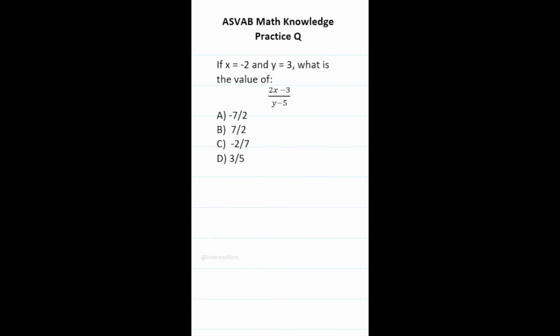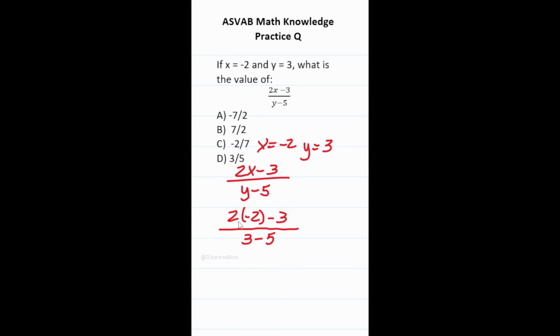This math knowledge practice test question for the ASVAB and PiCAT says, if x equals -2 and y equals 3, what is the value of (2x minus 3) over (y minus 5)? So we're going to evaluate this expression, and of course we're going to plug in -2 for x and 3 for y. Let's go ahead and do that. This becomes 2 times -2 minus 3, all over 3 minus 5. Let's go ahead and work this out. 2 times -2, a positive times a negative, is going to be a negative. So this is -4 minus 3 over 3 minus 5. That's going to be -2.